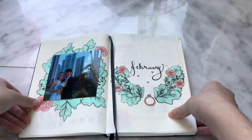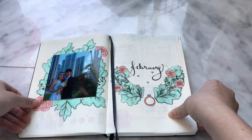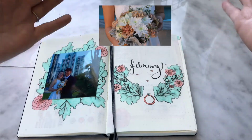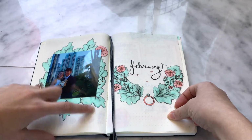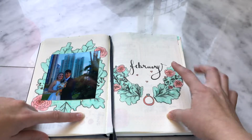February is a very special month for my husband and I, not just because it's Valentine's, but because we got married last year on February 7th. This entire theme was inspired by my wedding bouquet, and as you can see on the left and zoomed in on the pop-up image, I used a Sakura 1 fine liner and Seabrand mild liners to create kind of like this watercolor effect, and I'm super happy of how it turned out.